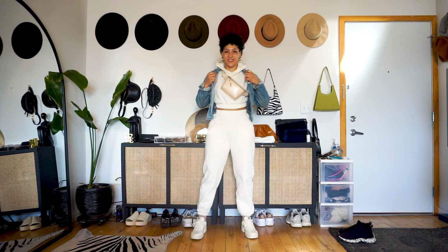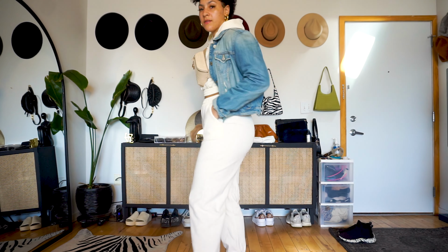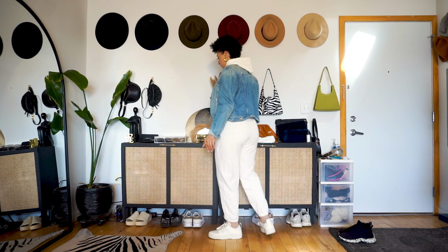From there, just add a layer. I chose this denim jacket. This is like the quintessential cozy spring casual outfit idea. I love it. And again, I think the lighter color sweatsuit, if you want to stand out and look chic, is going to do that for you without having to do any extra work. And if you aren't a sweatsuit person, don't even worry about it. You could easily do this with like a cute matching workout set too.